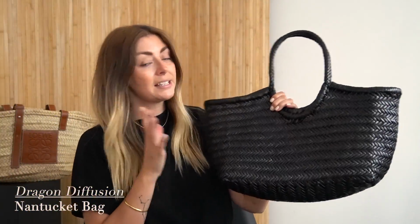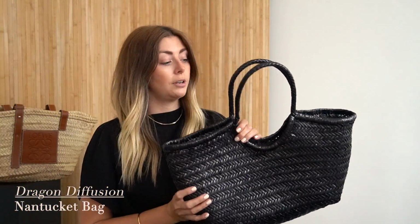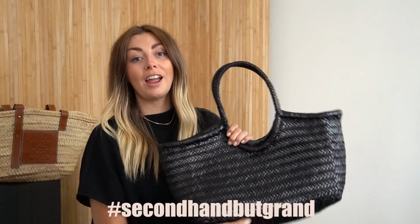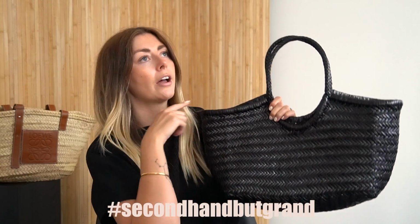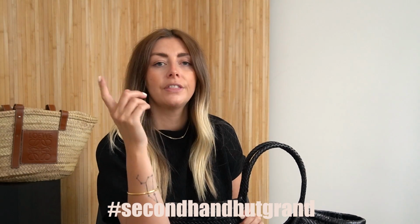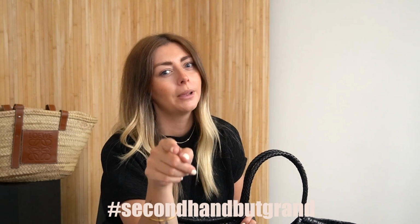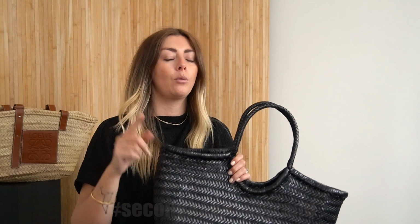Right, so this is my second Dragon Diffusion bag. I bought this in May this year. Secondhand but grand, woohoo! Because I think it was in the wardrobe. I'm looking at you guys trying to be like, come on, help me out here. I think it was in the how I plan my wardrobe for summer video, how I plan my wardrobe for spring, summer, something along those lines.